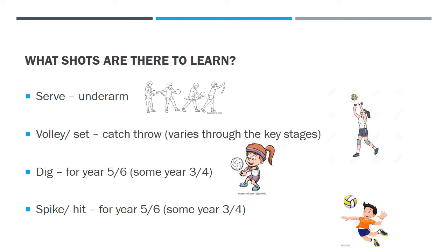One of the simple things about volleyball is actually there's not many shots that need to be learned. Everything that you will see on this slide, you've got four shots there. Everything can be adapted and improved to make easier or harder. So what we have there is the serve, which is normally underarm in primary schools. You can try overarm, but again, I would suggest doing that with more year fives and sixes because of the timing issue with an overarm serve. Underarm serves, you take out the timing issue because you don't actually have to throw the ball up, you just let it hit out of your hand.